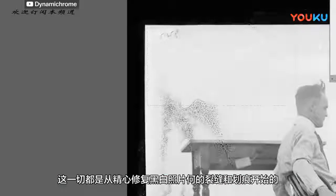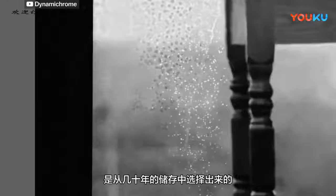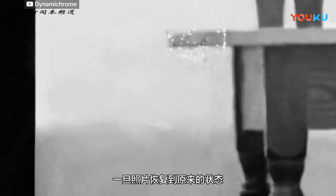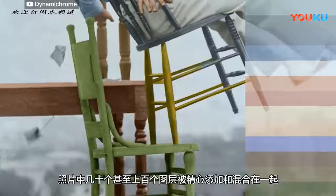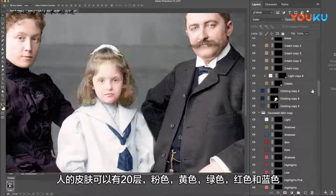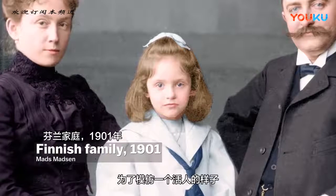It all starts with the careful repairing of any cracks and scratches the black and white photo picked up through decades of deterioration in storage. Once the image has been restored to its original state, dozens and up to hundreds of layers of color are painstakingly added and blended together. Human skin alone can have up to 20 layers of pinks, yellows, greens, reds, and blues to simulate what a living person is supposed to look like.